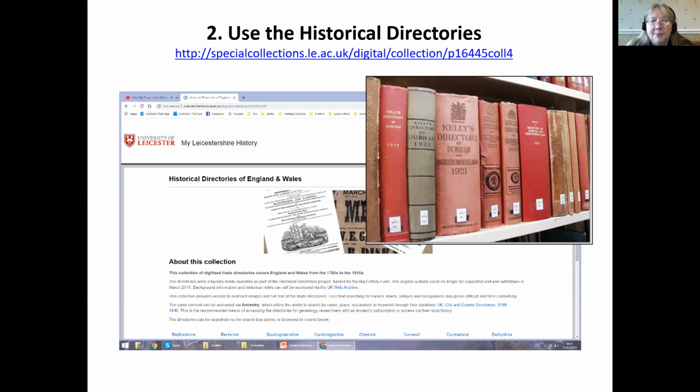Now, these are available in these red books, famous red books in libraries and archives as reference. But the University of Leicester have digitised them. So for any part of the country, you can look these up. It's quite a tricky website. I don't find it an easy one to use. And perhaps it's got something to do with the broadband in the fens, but it's not easy to use. So I normally do this for schools.